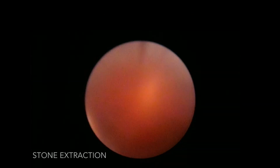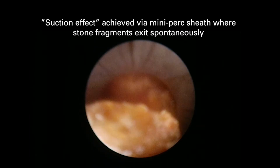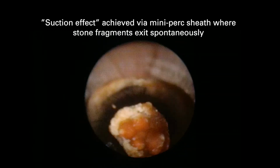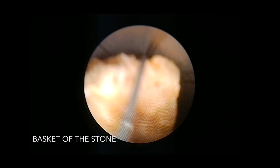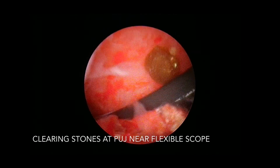The other advantage of a mini percutaneous nephrolithotomy is that the fragments can be suctioned up using the vacuum effect. And you can see here the stone fragments automatically want to come out. This can also be augmented using a basket where the stones can be removed this way as well. And this can achieve complete clearance of the calyx in all difficult access points in the kidney.